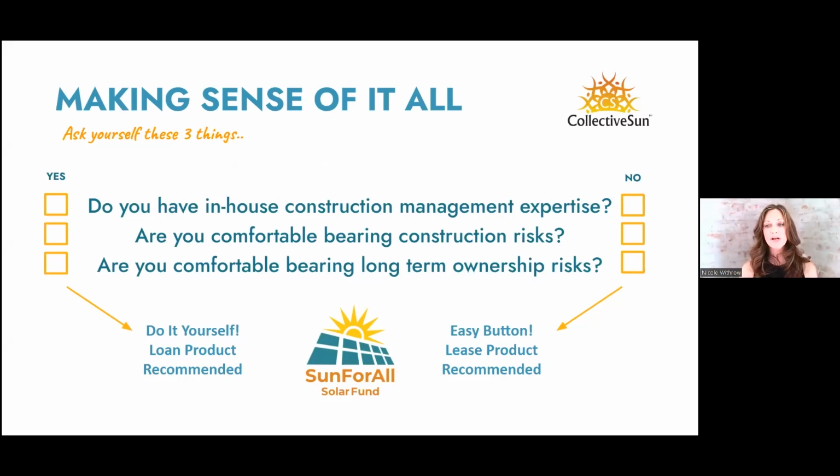It's more akin to, do we buy a lawnmower and mow the lawn ourselves, that kind of DIY approach? Or do we hire a landscaper and let an expert do that work for us, that easy button solution like the lease? No one's going to know better than you which solution is the right fit for your organization. Nonprofit solar financing is not a one-size-fits-all conversation. Because of that, we're super excited that we have options for you to choose from. I think we better open it up to Q&A.